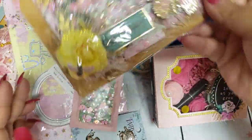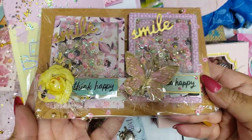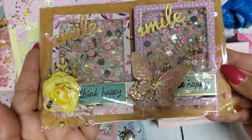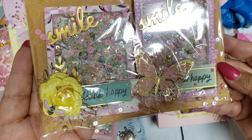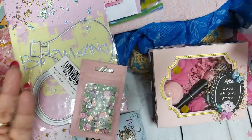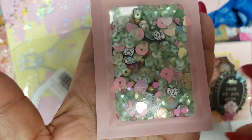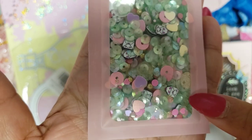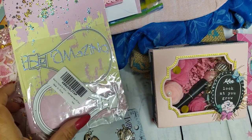Here are her beautiful embellishments. She did shaker frames. So pretty. Look at that. Oh, so cute. I love it. It says, think happy, be happy. I love that. Thank you so much. She included a really cute sequin mix. And if you see, they have like a little mailbox or little mail letters in there for like happy mail. So cute. I love the mix.